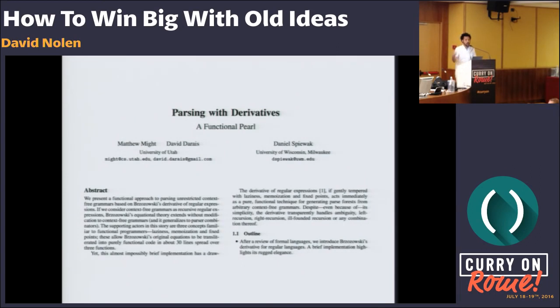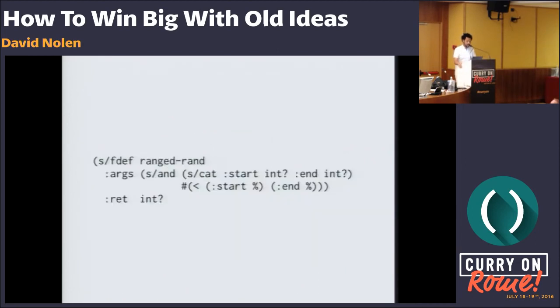Instead of operating over strings, we're going to parse S-expressions. Clojure is an extended form of S-expressions, so we don't just have lists, we also have hash map literals and array-like literals. And it looks a bit like this.